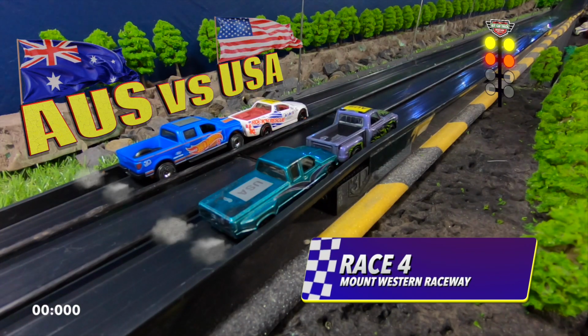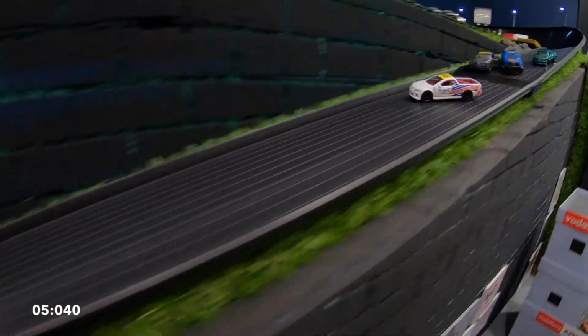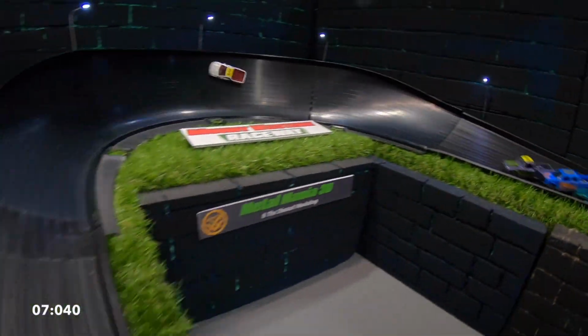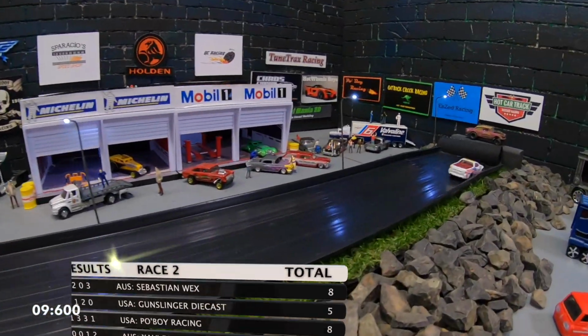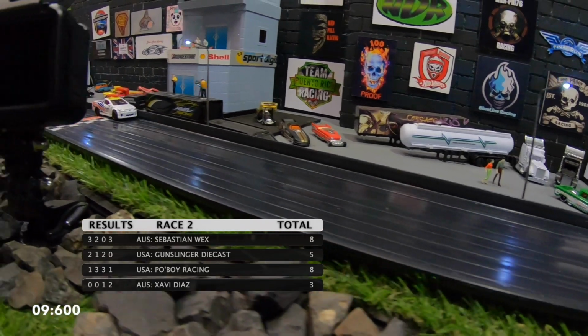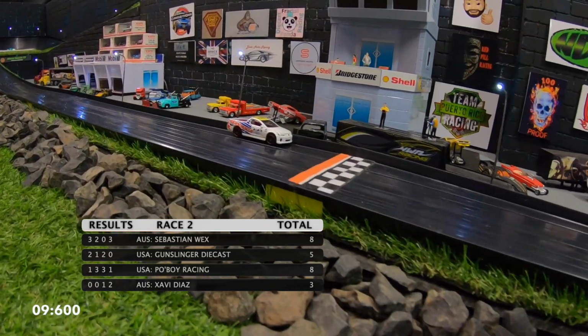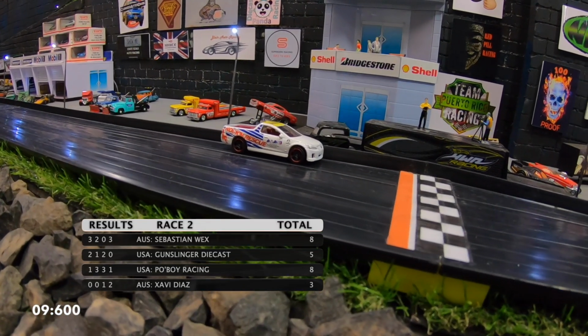Race 4, we got both the Aussies up front, Xavier Diaz and Sebastian Wex. Here we go! And there goes Sebastian Wex. Oh, he hits the apex, but he still manages to keep it. What driving skill, and he will pull away with the win. Another sensational win there by Sebastian Wex for Australia. Takes out another 3 points. Sensational indeed. I could not believe he pulled that out after colliding with the first bend.